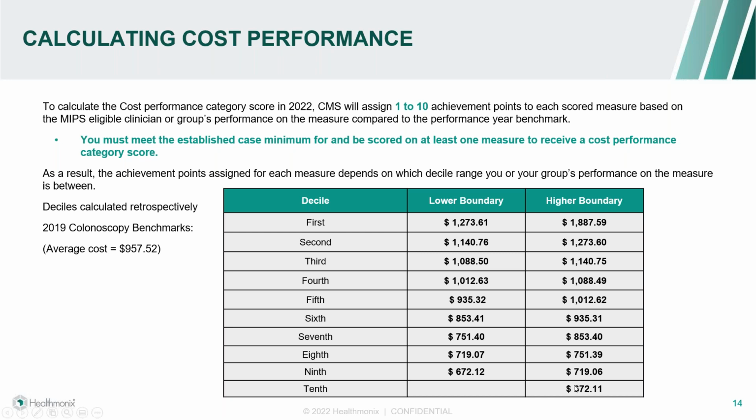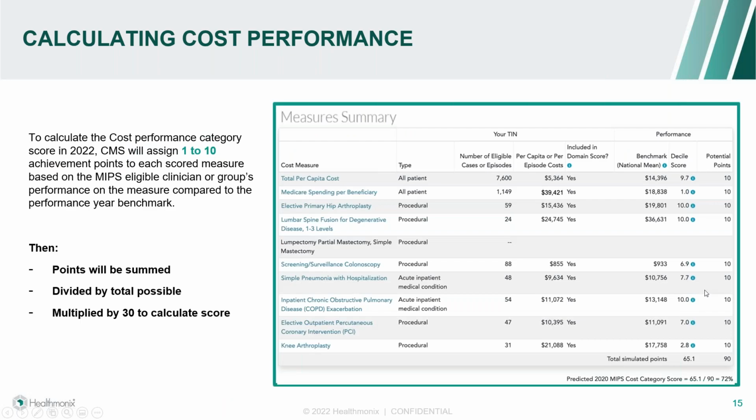So what you'll see, and I don't know if I have it on previous screens, is that most measures are going to be attributed to only a very small percentage. I think less than 1% of providers will be attributed to a number of the measures. However, that number drastically increases when we talk about MSPB, TPCC, and the diabetes measures, which have a very large population and many different provider types.